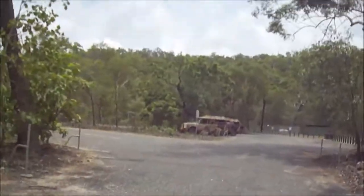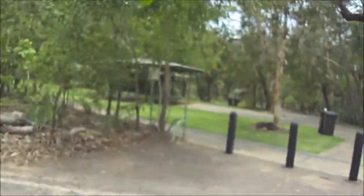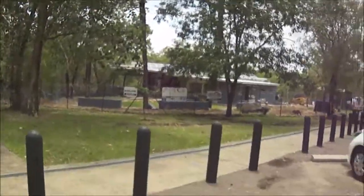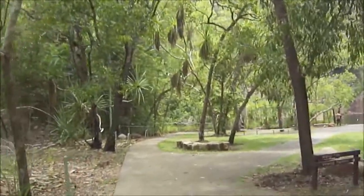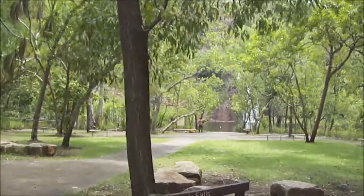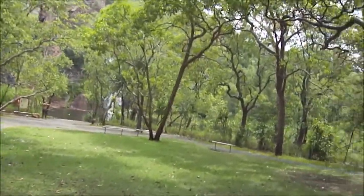Some army vehicles, they were doing some training. A little place to sit and have your lunch. And they're building probably an information centre and a cafe. It's a huge car park. There's the little ground, there's the falls, a little bit of garden and beautiful trees. Excellent spot. All the soldiers that were in their jeeps are having a swim.